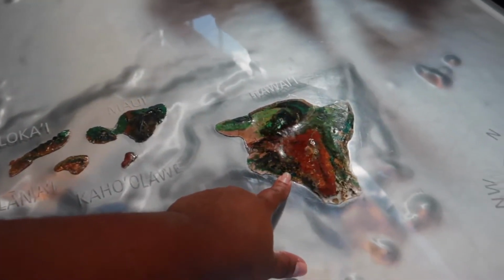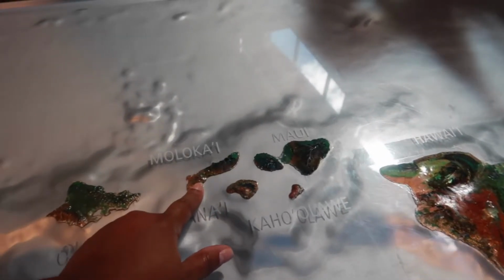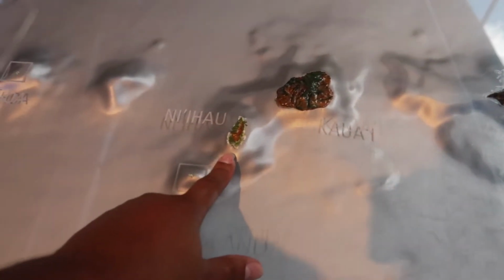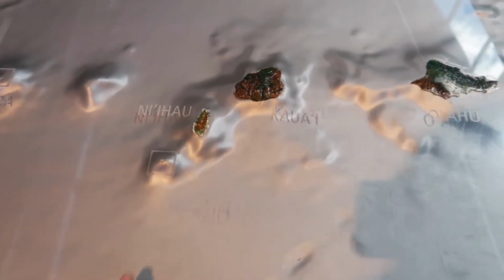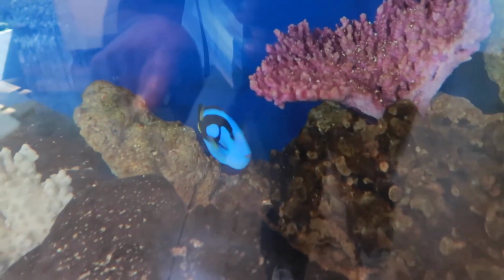So we are here on Oahu. That's Maui. That's the Big Island. That's Molokai, Lanai, Kauai, and Niihau. So we have a royal blue tang, also known as Dory. And then we have a yellow tang. And here is the spotted puffer fish. Look how big it is.